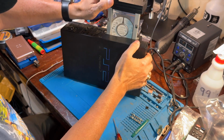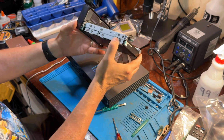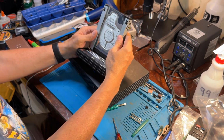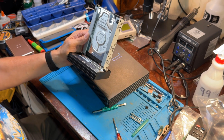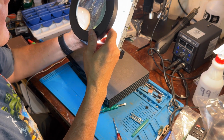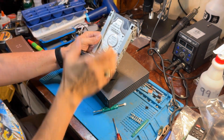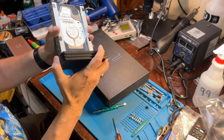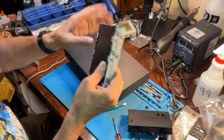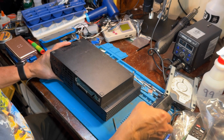A lot of times, it's got a, I have never seen this before. That may be why it's running so slow, because it has an additional hard drive in the expansion pack. Let's see what we've got here. This is a 40 gig hard drive. Wow. Now that is a real added bonus. I have never seen one of these before. That's an additional hard drive. That may be why it's slower. That'll be interesting to see what it looks like when we get into it.